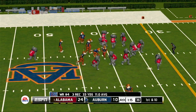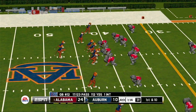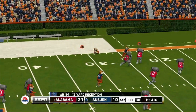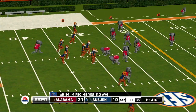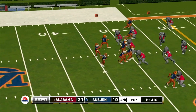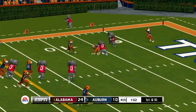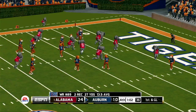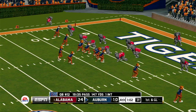Well, you give up too many passes like that, and the game will be done before you know it. They cannot let these receivers get behind them. That was a really nice play on the ball by the receiver for a substantial gain and a first down. Big play, and it's first and goal.